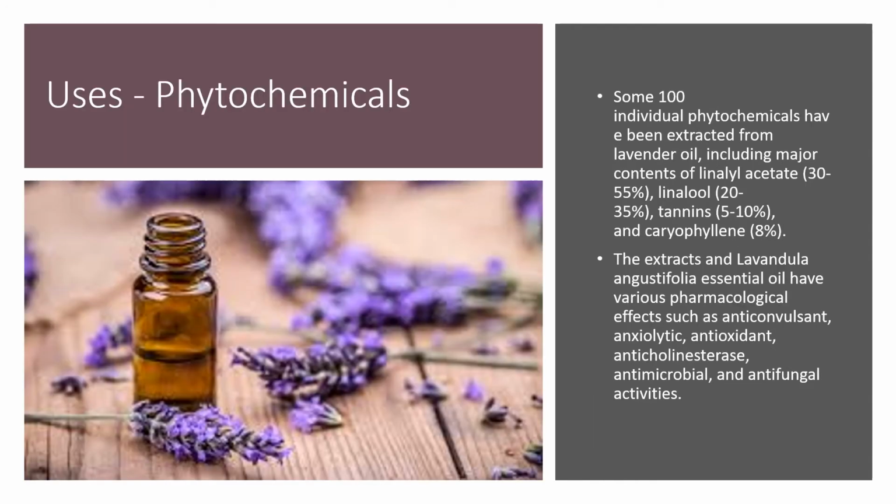Lavender is also grown for the phytochemicals that the plant produces. There are some 100 individual phytochemicals that have been extracted from lavender oil. Some of the major contents are linalyl acetate, which is 30 to 55%, linalool, tannins, and caryophyllene. A lot of these are used in cosmetics, cleaners, and different products on the market. The extracts of Lavandula angustifolia essential oil have various pharmaceutical effects as well, such as anticonvulsant, anxiolytic, antioxidant, and even some antimicrobial and antifungal activities.